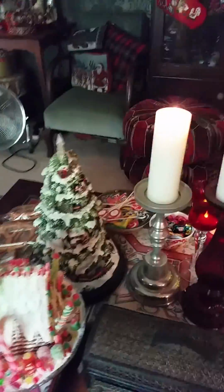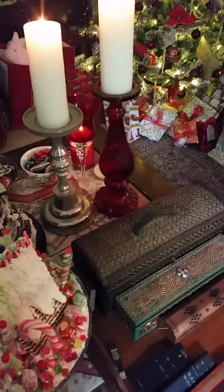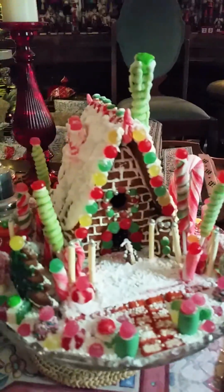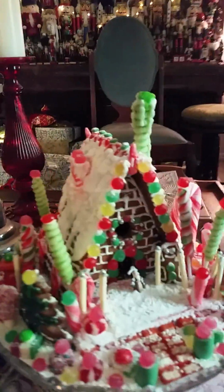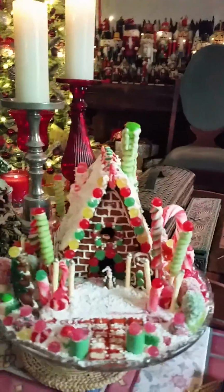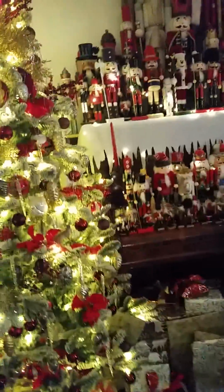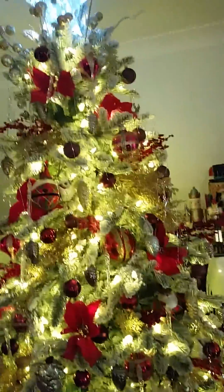I decided to make a gingerbread house also. It turned out really nice until the humidity got it and some of those candy canes have all melted. But oh well. Looks like it's had some snow. If I had time I'd fix it up, but I don't think I'll worry about it.